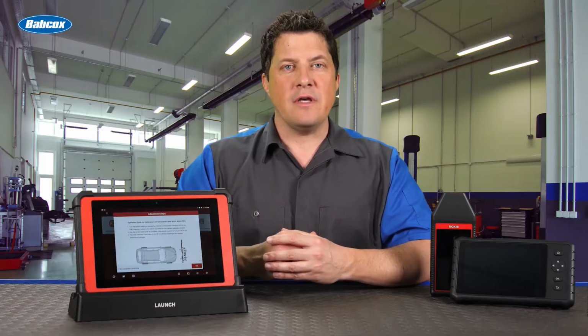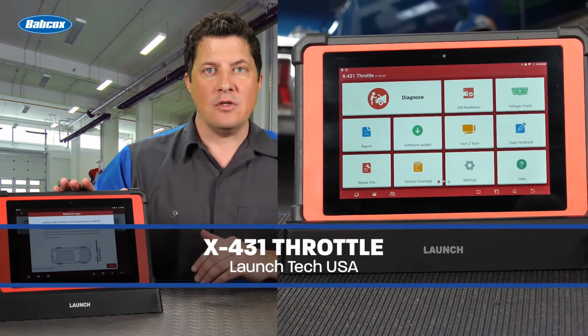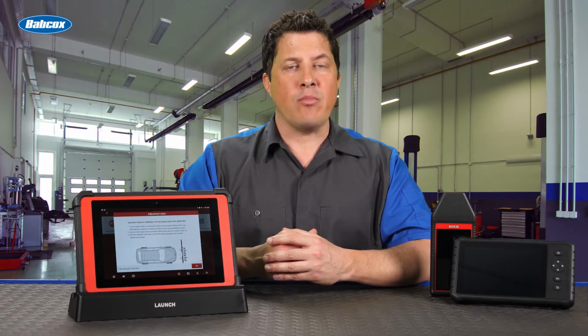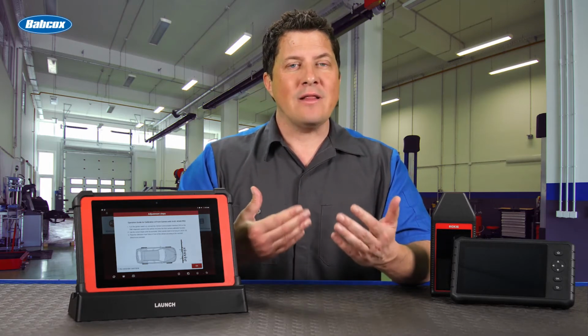Pre- and post-repair scans completed with a scan tool like the X431 Throttle from LaunchTech are vital to the process, but that's not all you have to do. A post-repair scan without a proper test drive followed by another scan or health check is only doing less than half the procedure. Plus, if you designate a person for the test drive who does not know how a system operates, let alone how to verify it is working correctly, you're setting yourself up for problems.